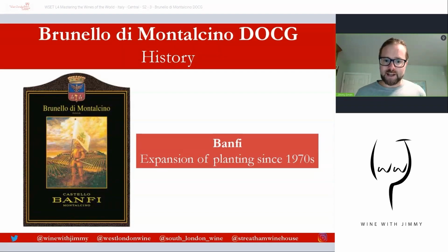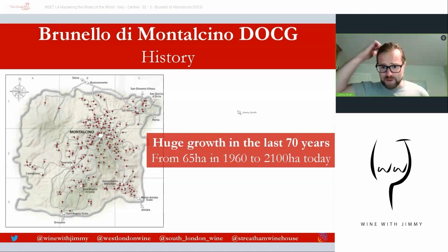Now, having great success exporting Lambrusco to the United States and other countries, Banfi purchased land and planted Muscat in the southern part of Montalcino, but unfortunately that proved unsuccessful. The vines were grafted over to Sangiovese, and this subsequently led to a large commercial success for Banfi's Brunello di Montalcino in the USA and then further future markets around the world. And this really ties into the big expansion that we've seen in Montalcino.